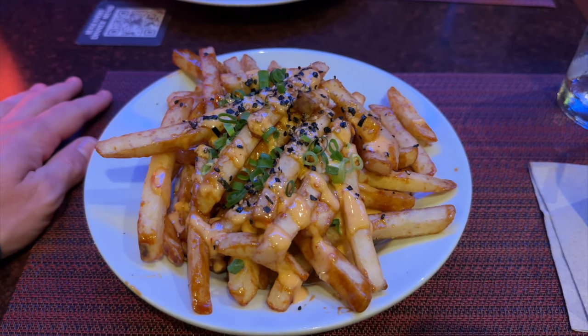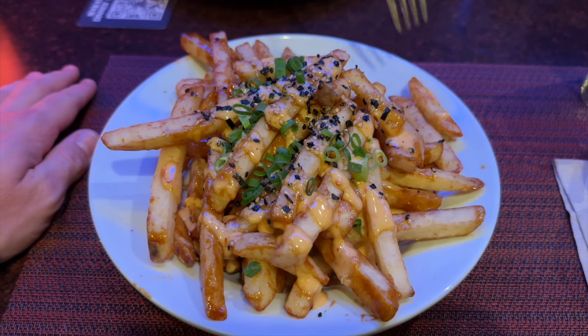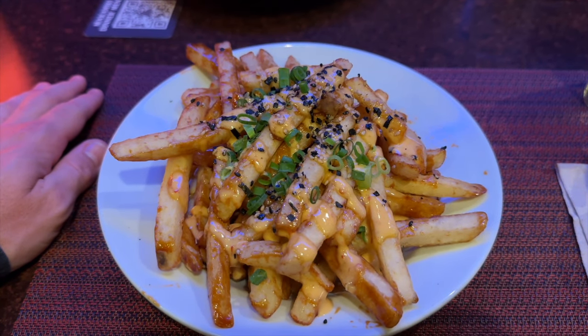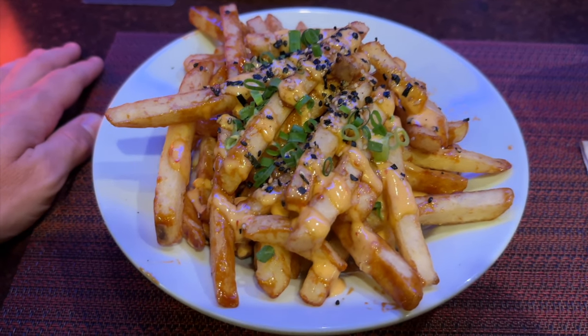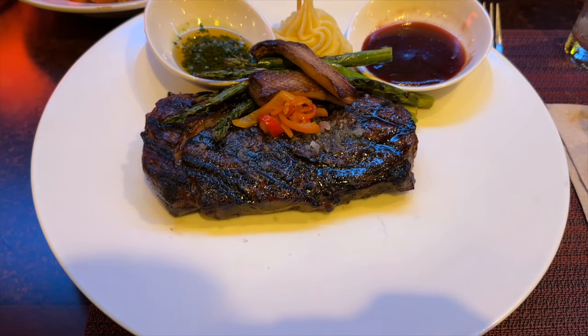I didn't like anything on the menu, so I asked them for some fries and they sent me these bang bang fries. Don't know what they are actually. I think it's like spicy soy sauce, cheese and sesame seeds maybe.